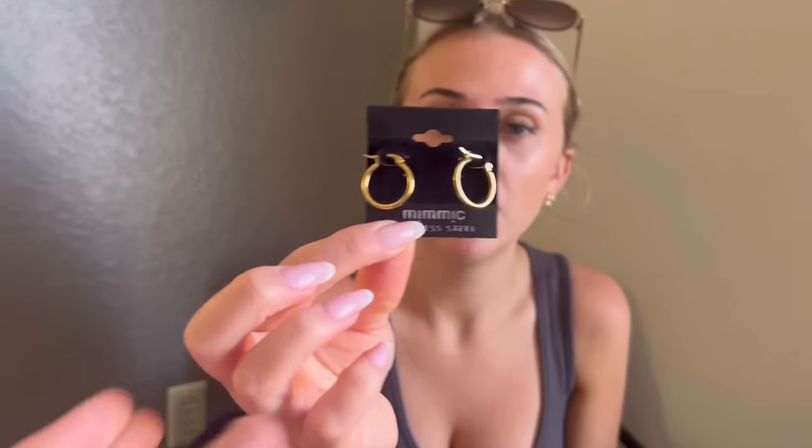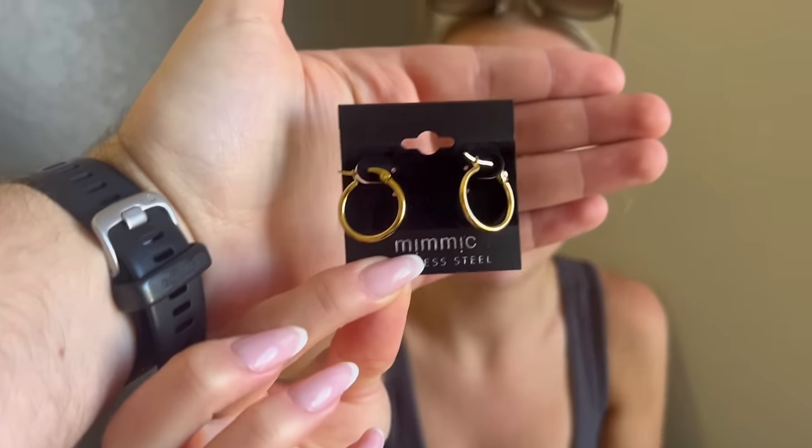Then we've got these little hoops, which I thought were really cute. Because I have three piercing holes in my ears, so I needed some new ones to freshen that up, because one of them broke. Sad. And they were actually $3.95, down from $7.90, which is great. Love that.